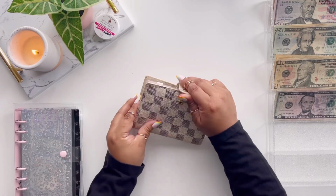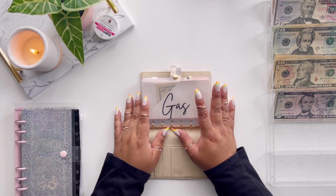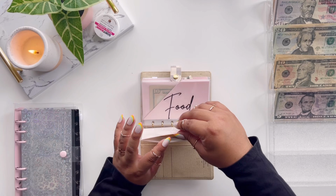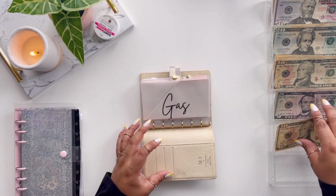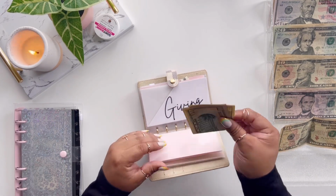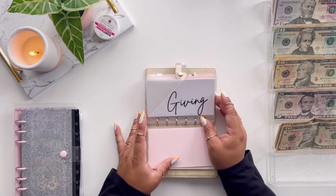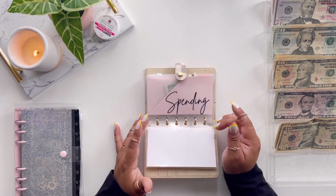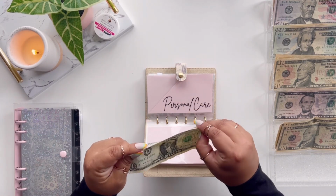This is Louisa, and she is my wallet that I use pretty much every day. I do sometimes swap her out, but we have our categories. Our gas, we have $10 left over, which is great. I'm gonna put that here because it goes to a specific saving challenge. Food has $10 as well. Giving has nothing, and giving is for extra tip or for our unhoused neighbors. The next is spending, and it looks like I just stuffed $1 in there that was left over.